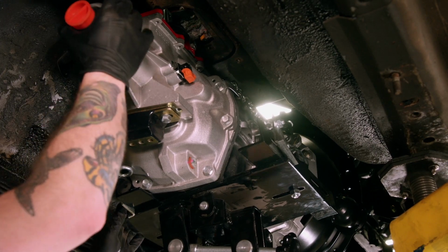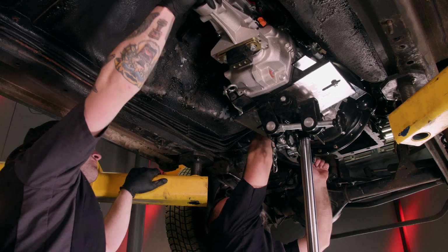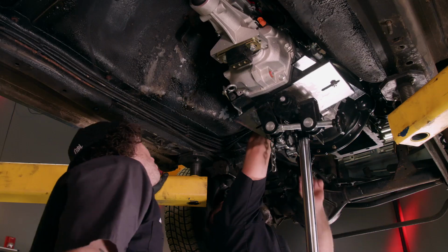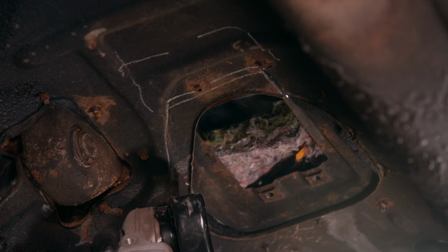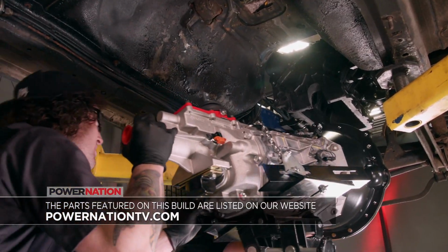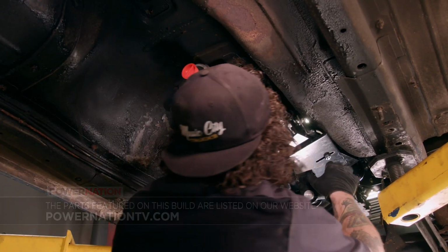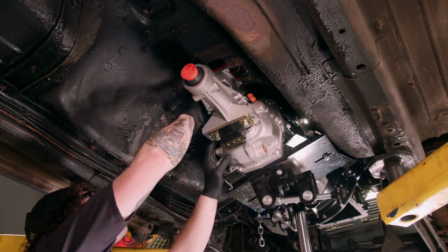Let me change the angle just a little bit. Can you swing the rear? Is that where the boot's hitting? Yeah, I think if we just cut that floor pan open just a little bit more, like right there. All right, right there. Yeah, that's close. We're not hitting the floor anymore. Well, that's good.